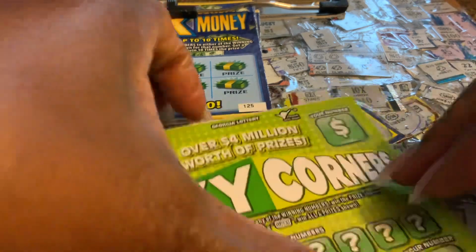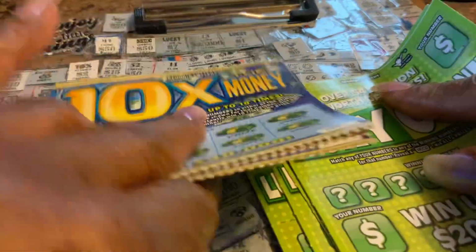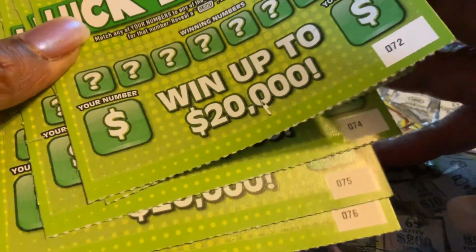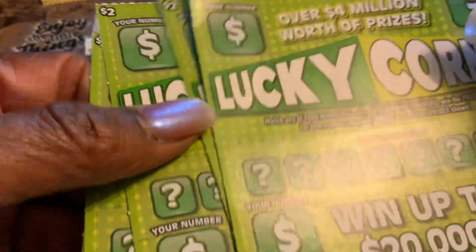I got $20 worth of $2 Lotto Boys. I got Lucky Corners, and I got 10X. So we're going to start with Lucky Corners. I got 72, 73, 74, 75, and 76.